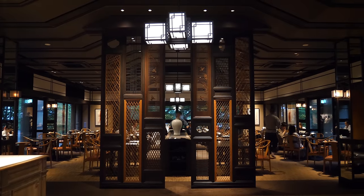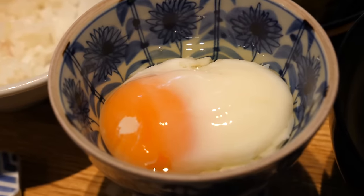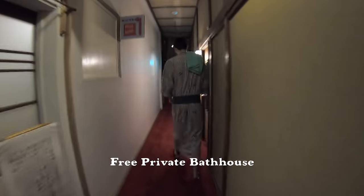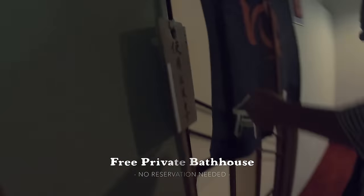And now, back to Sekizenkan. The next morning, we have our final breakfast. Soon, we shall return to Tokyo, then fly back to the States. Gonna check out the bathhouse on the third floor. Right now, this is vacant. Since we're gonna go in, we're gonna say, occupied.